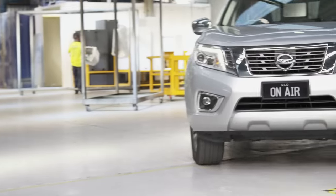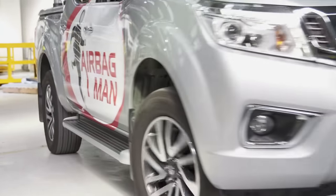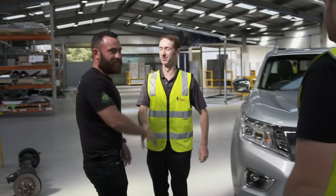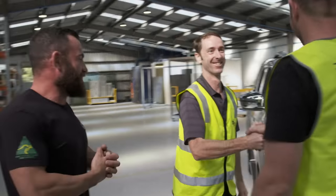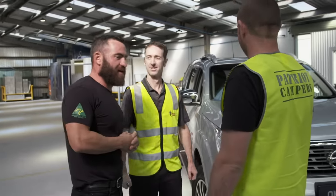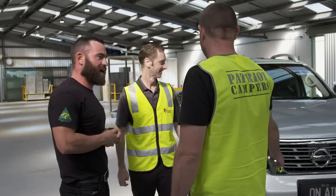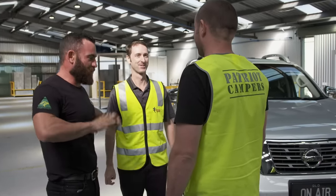With TJM's brand new suspension fitted, Justin's brought in a surprise for the Patriot boys. The team have been questioning Justin about which springs he'll use on the Megatourer. The boys have been hammering me over the past couple of days about where are the springs. They don't really know what's going on. Yep. We're going with air all the way around, airbags.